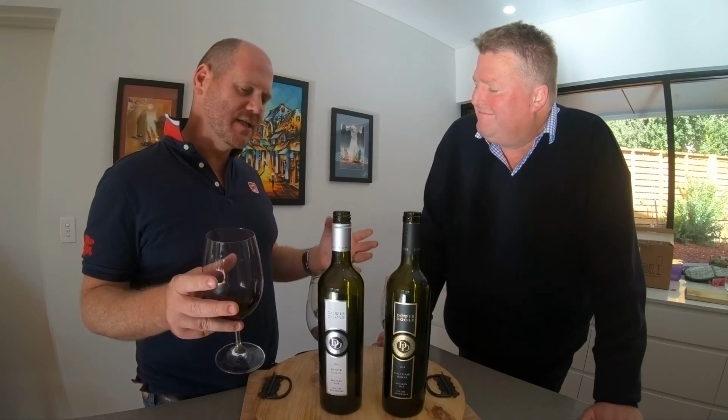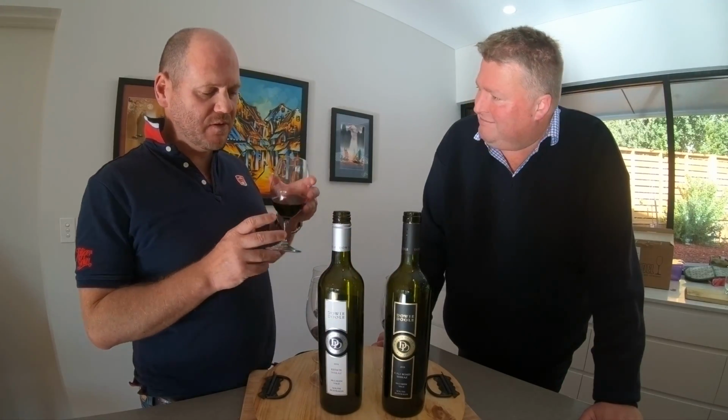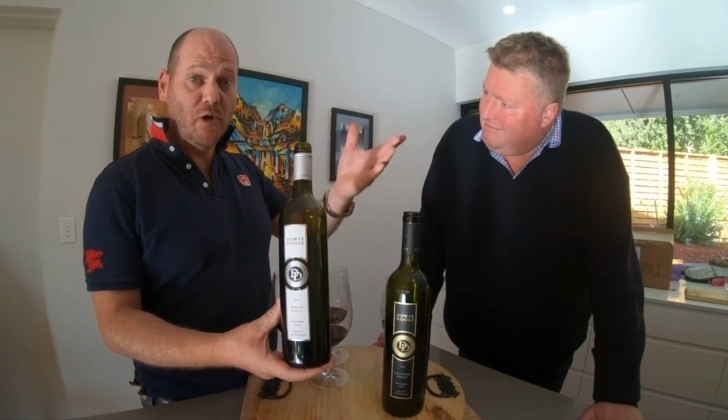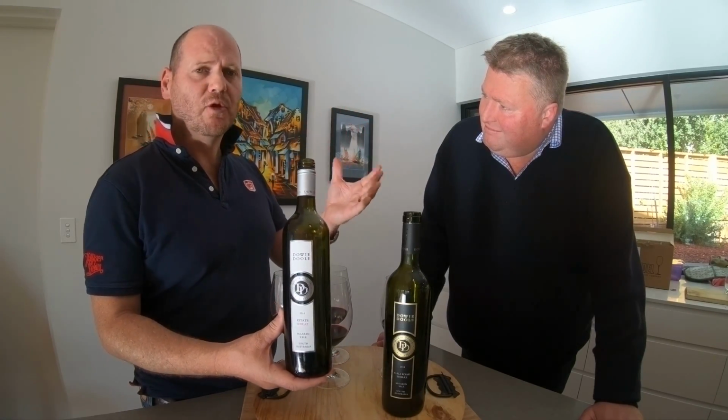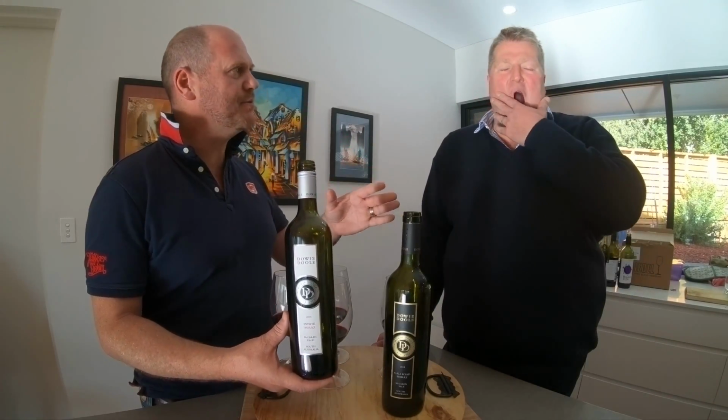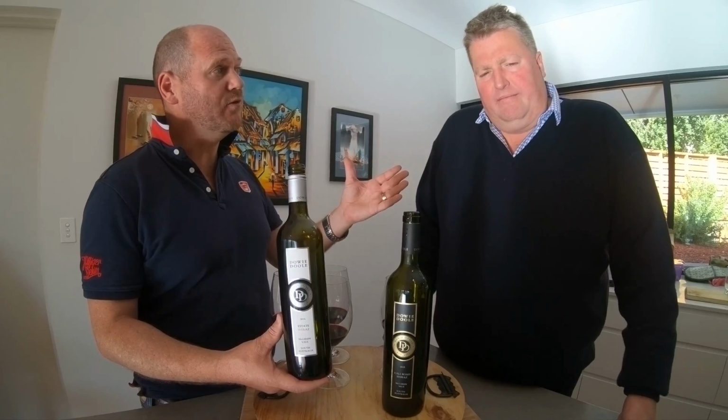So what I would say is that for me, two things. Firstly, the entry-level wine, the $25, not entry-level, but certainly an affordable wine that you could take around to anyone. Anyone would love it. They would be very pleased with that. It's a really good wine. I think it's very good value for $25.